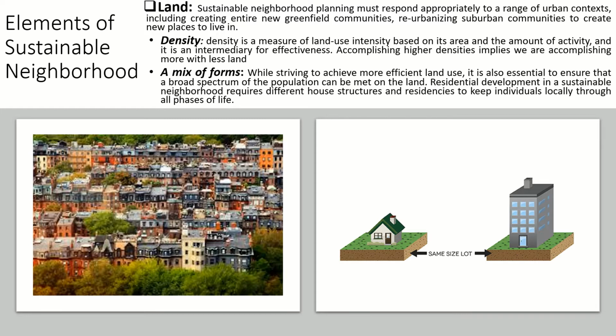A mix of both. While striving to achieve more efficient land use, it is also essential and critical to ensure that the broader spectrum of the population can be met on the land. Residential development in a sustainable neighborhood requires different house structures and residences to keep individuals local through all phases of life.